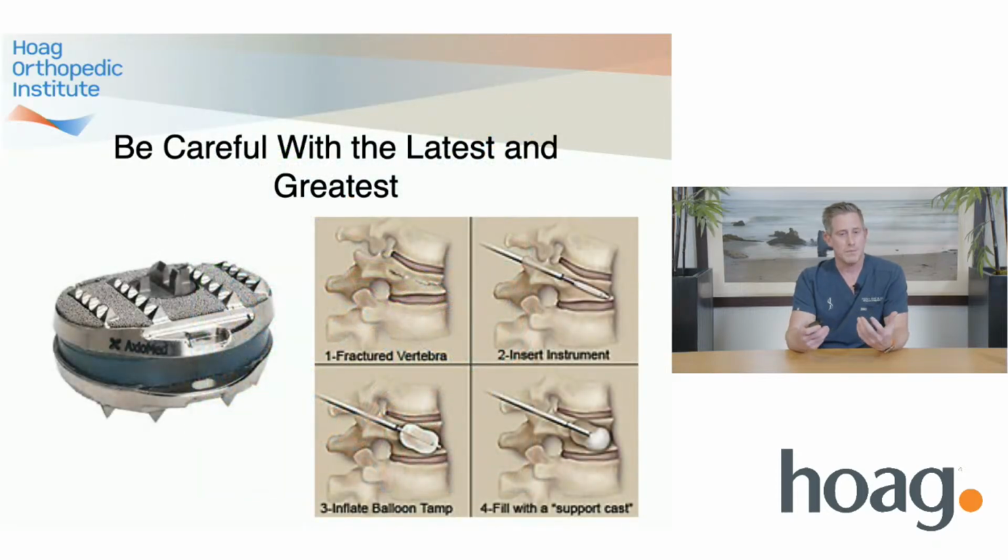So again, I talked about the disc replacement in a lumbar spine, on the left. It's something we just have to be careful of. It was thought of as great and was utilized quite frequently. It's less and less now. We just have to be careful, even though it sounds great, it's not for everybody.